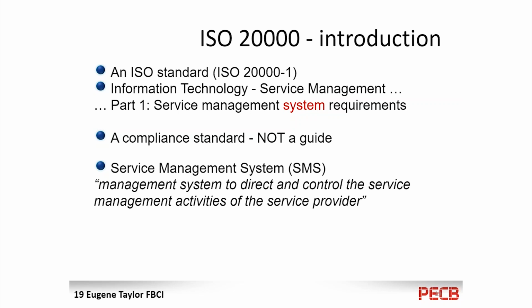It's not a guide. They will not make any recommendations on what you should do or how you should do it. That's ITIL. That's where you go, ITIL. You go there and you look at ITIL. This is not a standard dedicated to ITIL. You could use it for COBIT or any one of the other ones. All right. So there you go. There's a description of a service management system to direct and control the services, management activities of the service provider.